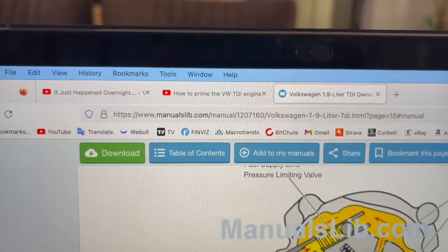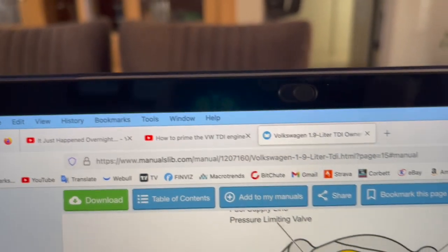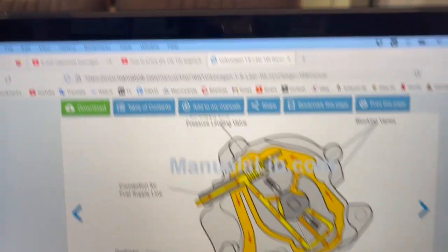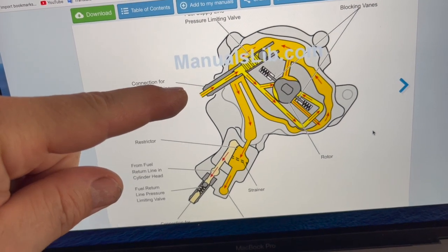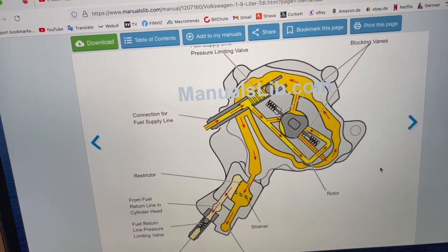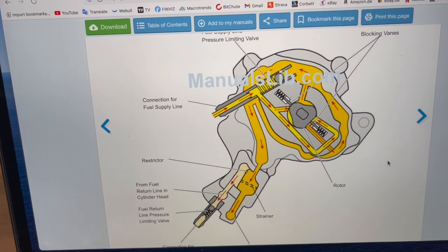So what we're going to do right now is just do some research and figure out what we have to do to get the fuel out. So I found this website here, manualslib.com, and I pulled this up just so I was looking for how the fuel system works. And I found this diagram in the manual here. This is the top of the auxiliary pump, and you can see the line going in here, and the return line here. So I'm going to go find that and see which tubes they go to.